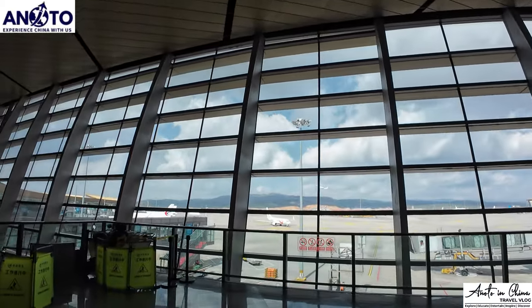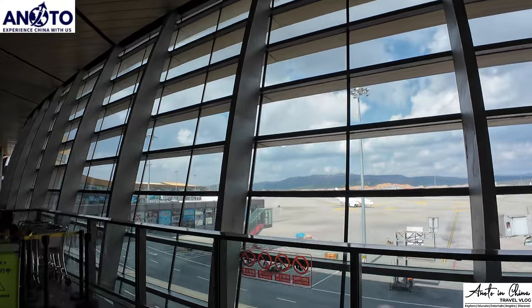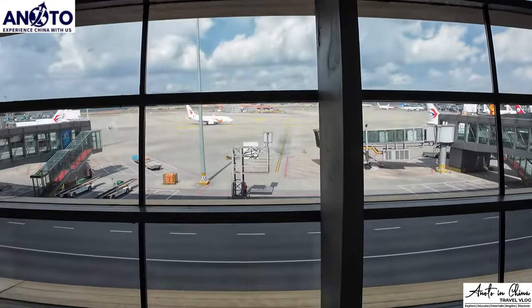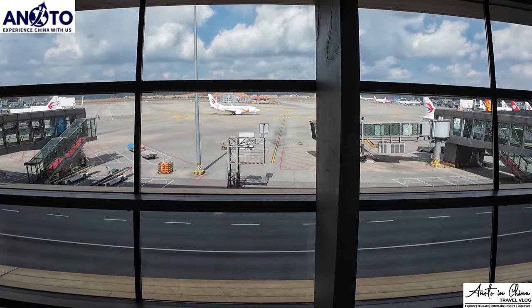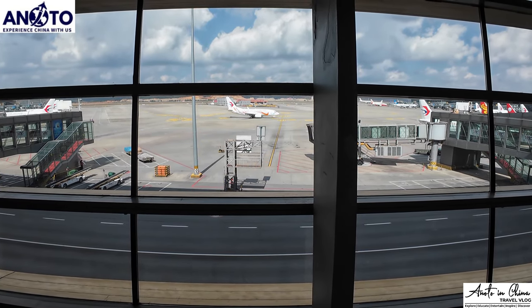Another view of the plane going up. Another view. And also you can see that one maybe is preparing to take off also. China Eastern. China Eastern.